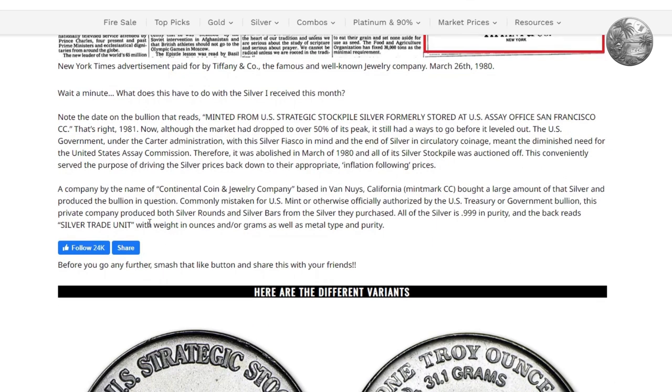And here's the background on our two silver bars. A company by the name of Continental Coin and Jewelry Company, based in Van Nuys, California, mint mark CC, bought a large amount of the silver and produced the bullion in question. Commonly mistaken, and I did this myself, as U.S. Mint, or otherwise officially authorized by the U.S. Treasury or government bullion, this private company produced both silver rounds and silver bars from the silver they purchased.